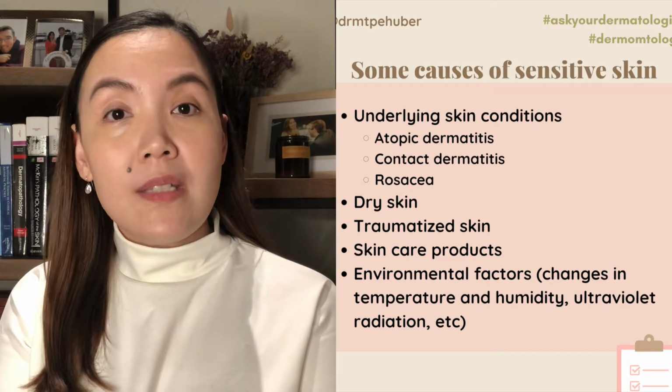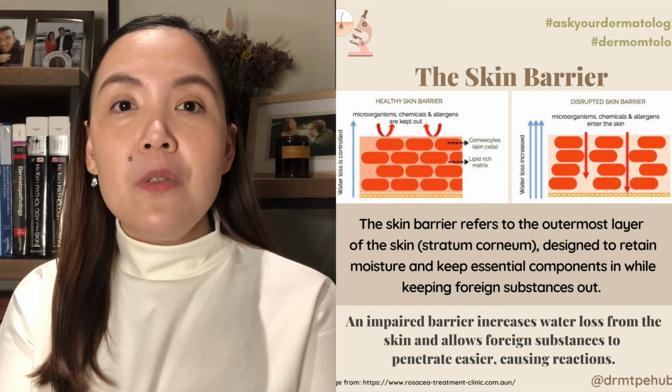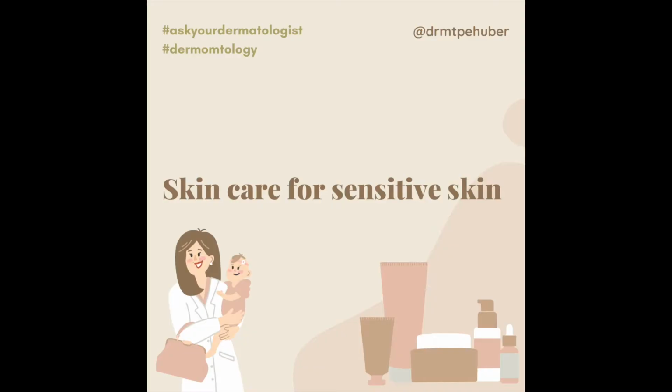Maybe it was triggered by the wrong skincare product, or perhaps there was a change in temperature or humidity. For example, if you traveled during winter, that can cause some changes in your skin, making it sensitive. In all these cases, the skin barrier, which is the outermost layer of our skin, is compromised. It's very important to keep the skin barrier intact and maintained. Today, I'll be giving you tips in the care of sensitive skin. Many of these tips rely on you reading the ingredient list of your products because there are ingredients that would be helpful for sensitive skin and there are ingredients that are best avoided in these cases.